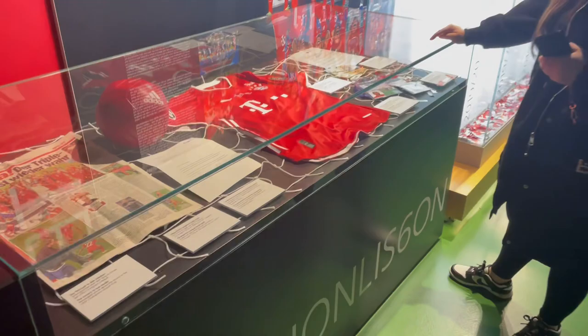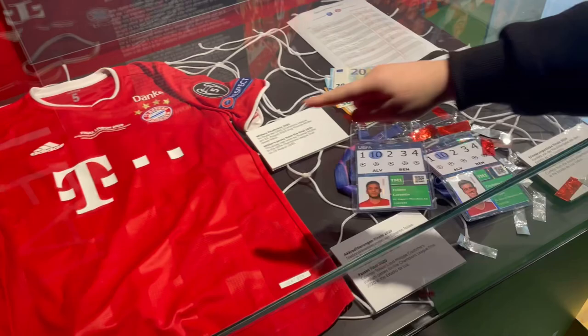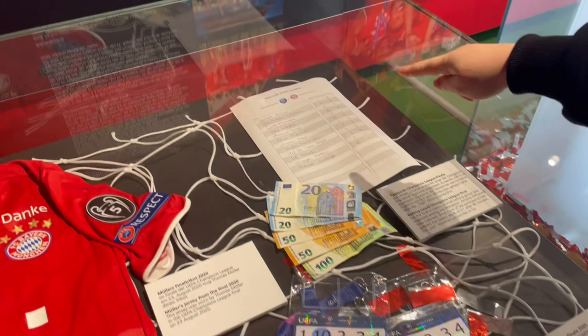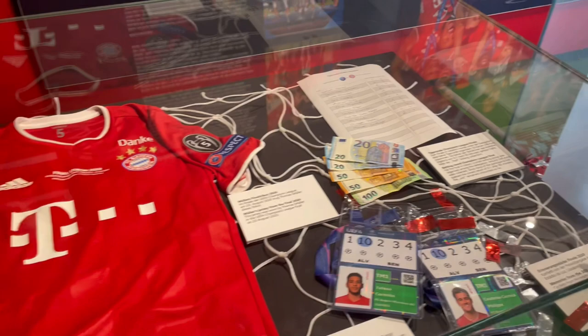Final 2020 in Lisbon. Yeah, that's the shirt worn by Muller. That's the final. And look, they bet on the score. Well, the score would be, no, since no one got it right, the money's there. It's untouched because no one got it right. That's cool. 240 euros.